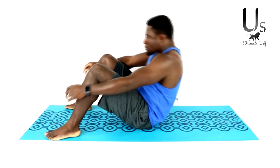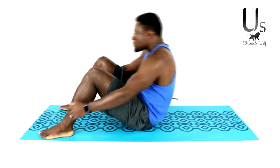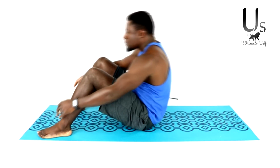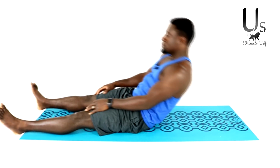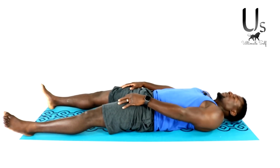Your rectus abdominis engages first, and because you do that, you move the hip flexors out of the picture. So when you're doing sit-ups, make sure your lower back is flat on the ground, engage the rectus abdominis, and then sit all the way up. Now you can do it with your feet flat on the ground, with your thighs close to you.